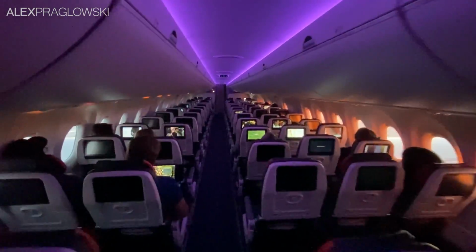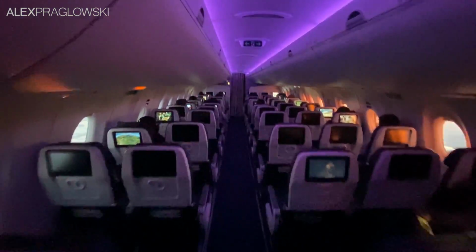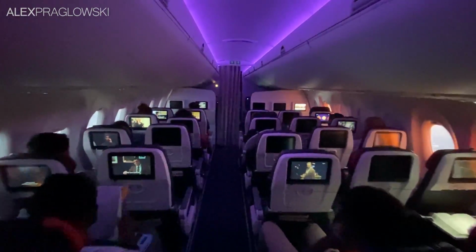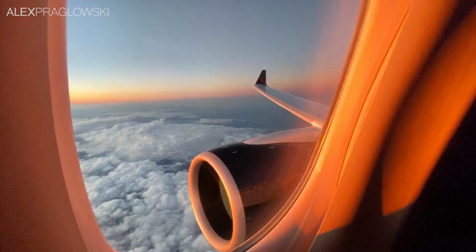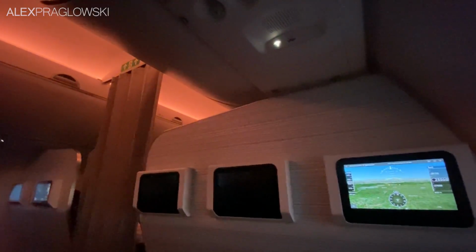On the A220-300s, Air Canada has 137 seats in 2 classes. As you can see on this flight though, I'd estimate there were maybe 50 people on the plane total. I still think the A220 might be the best new narrow-body aircraft out there. I can't get over those massive windows and how nice the cabin looks.